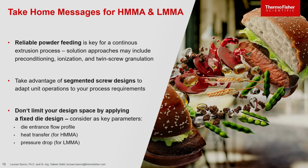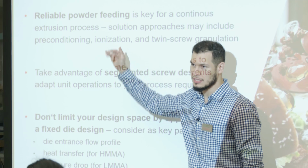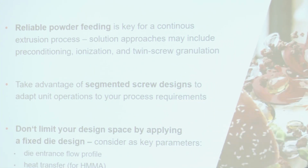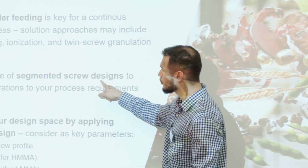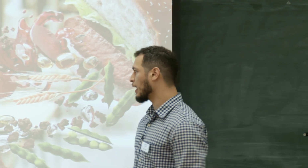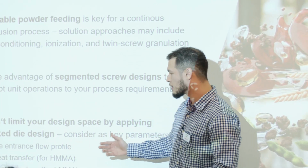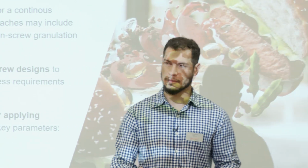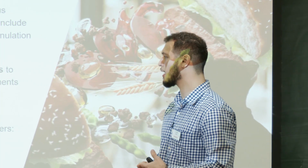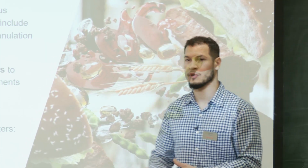Okay, take-home messages for HMMA and LMMA. Reliable powder feed is very important for the process, as I mentioned before. If you don't feed consistently, the final material will not have a high quality. You should take advantage of the segmented screw design to adapt all the unit operations inside the barrel. And you can use different dies. You can change the die entrance in the cold slit die. You can play with the heat transfer, the pressure that you are adding or not adding, the pressure that is happening inside the die. You can change the process parameters, and then we can see what's going to happen with the final product.